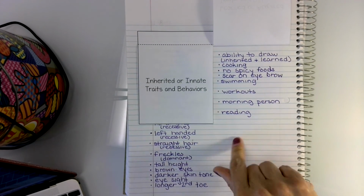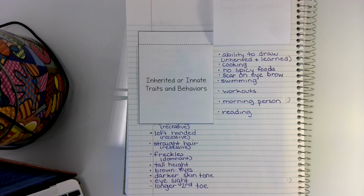So go ahead. You're going to make your list of your learned traits, and they should look different than mine, because I don't know if many of you work out. I guess if you're a morning person or a night owl, that would be yours too. But think about it. Ask your parents what are some of the learned traits that I have, or ask them what their learned traits are. So having that conversation with someone else will help you remember what learned and inherited traits are. All right. Make sure you follow the directions on the slides.